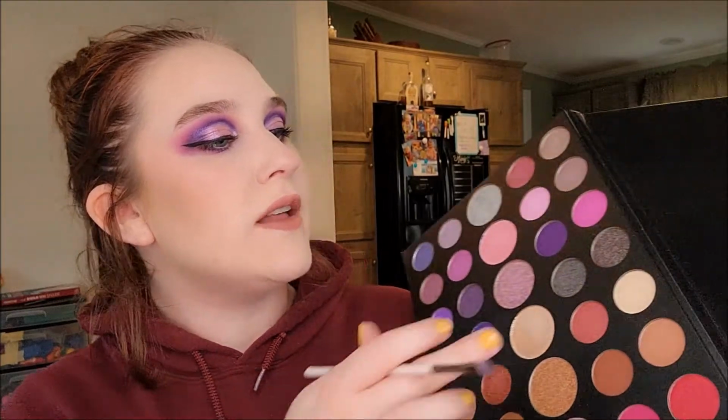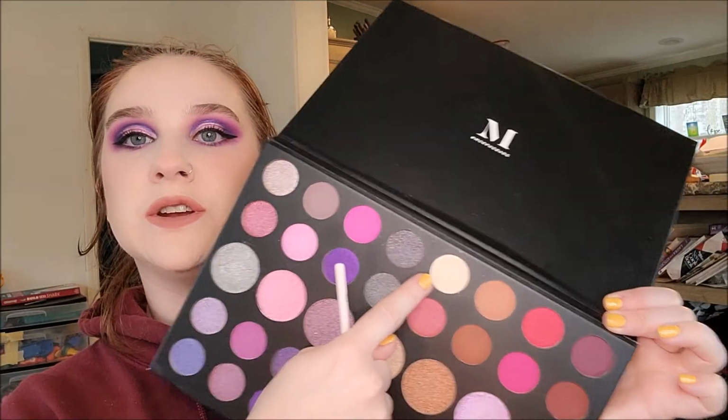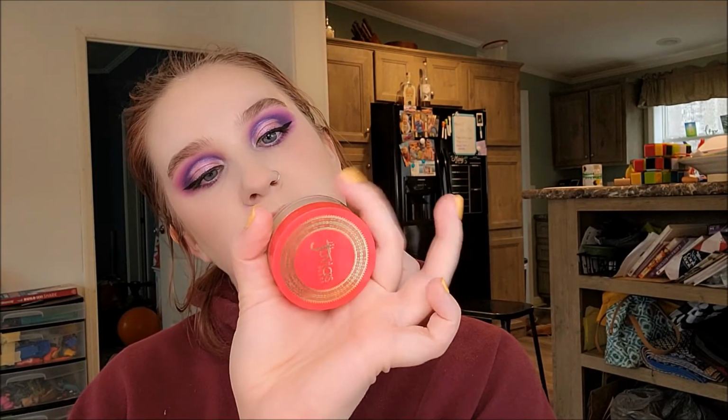For an inner corner highlight, I'm going to dip into the shade right here. This one is called Pearlfection, and I'm going to put that on with a ColourPop E29 brush. And for highlight, I'm going to use the Juvia's Place, the Ice Loose Highlighter. And with this, I'm using the ColourPop F33.